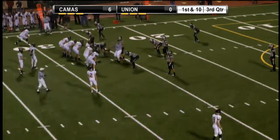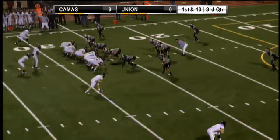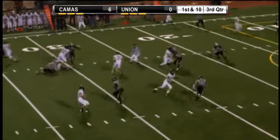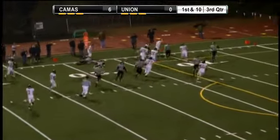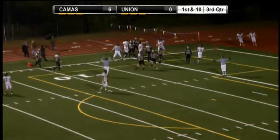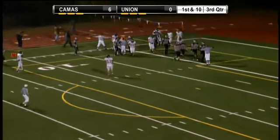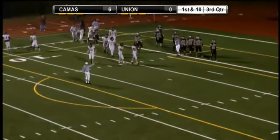So Norcross picks up a good gain, the personal foul after it, and now they're as deep as they have been. I think this is the deepest snap they've had in the ball game. A little toss underneath to White, through the middle, or to Eagle rather, through the middle bubble, broke a couple tackles, dives. They say he stepped out of bounds at about the 1.5-yard line. Another official is waving out of bounds up beyond the 10, but I don't think that one's going to count. He's over on the opposite side.